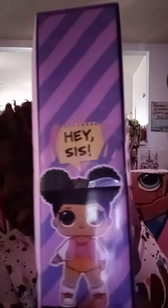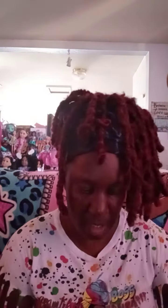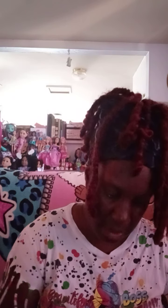So I'm getting these two tomorrow, hopefully, and next time I'll get these two if they're still there. And then she has a little sister. Hey, sis. Gotta get her too. So we're gonna get into this box and see how this goes, y'all. This time I got my good scissors. Make sure I have the good scissors. So let's see how this opens.